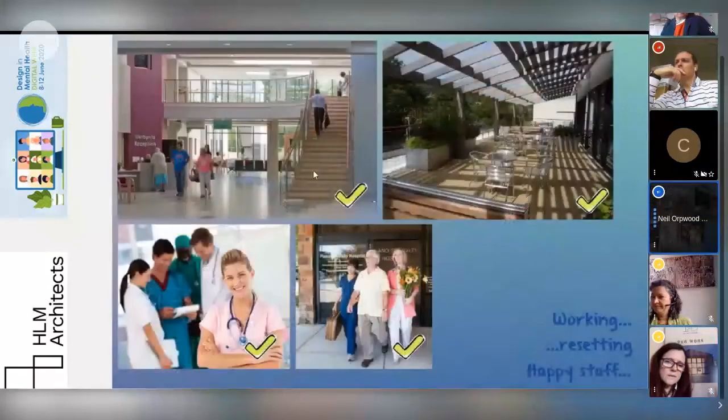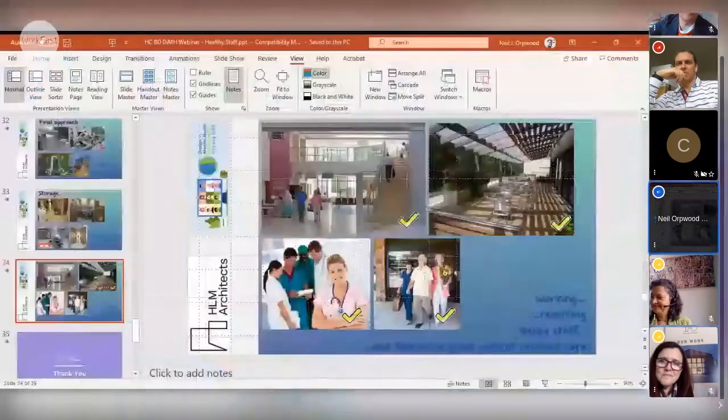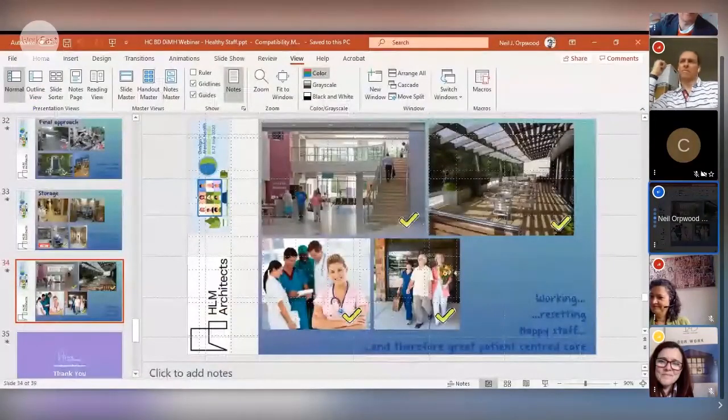And therefore that working environment and the staff reset environment helps to create a better staff environment, but also better patient-centered care. So that's me, Paul. Sorry, I've sped through that, but there was a lot to get through in 10 minutes. So I'll stop sharing and hand over.